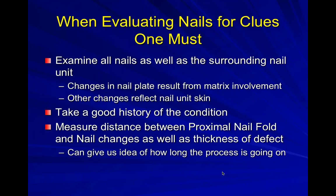Because as you know, the matrix is totally responsible for the nail plate development. The nail bed is a functional unit that helps push the nail plate forward and may contribute slightly to the ventral surface, but really the matrix is where the nail plate develops. So any changes that you see in the nail plate are caused from a problem in the matrix. Not only do you have to look at the nail plate and the nail bed, but you have to see the surrounding tissues, the periungual structures, the lateral and proximal nail folds, as well as the hyponychium and the glabrous skin around the entire unit, because that also may indicate things that are going on and can affect the nail plate and the nail bed.